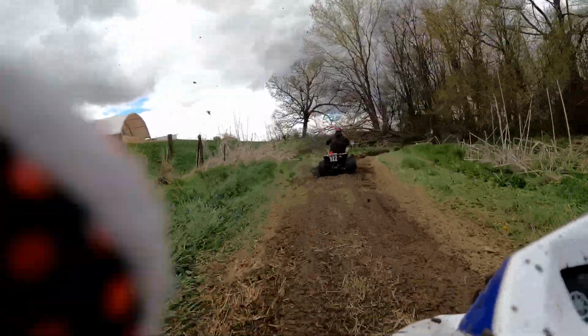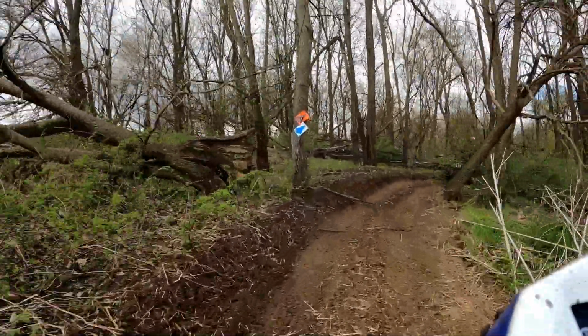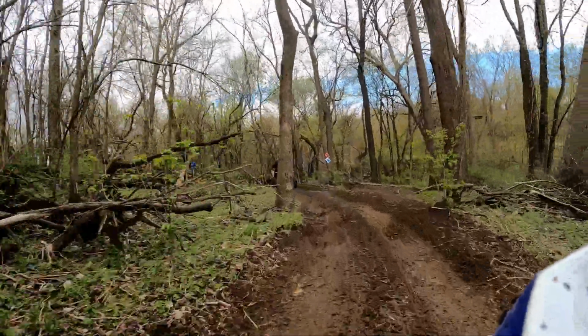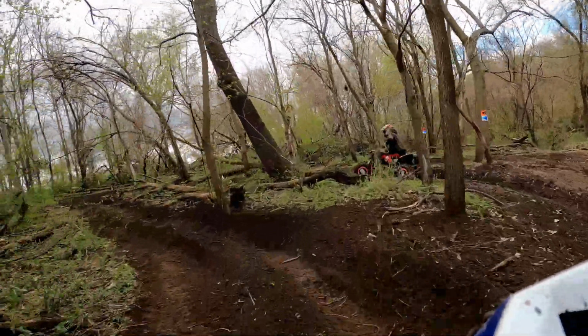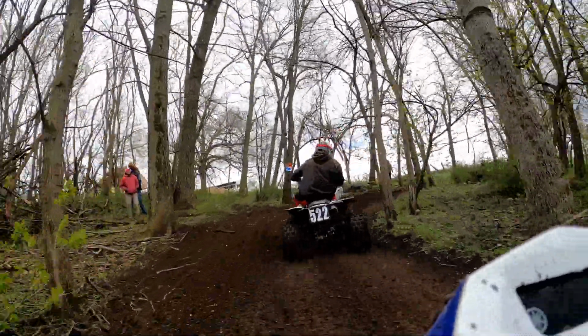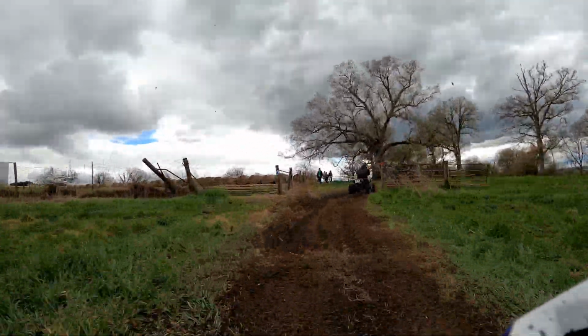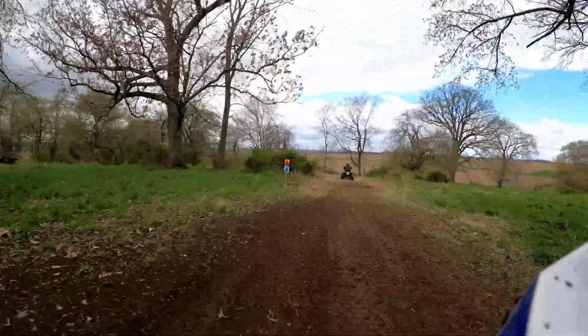Get that guy past me again. So here I took the inside line. It looked pretty good on this one, but by the third lap, it had just huge ruts in there. I ended up going on the outside from then on where that guy went. I think it was just soft ground. As more people started to go through it, it just got deeper and deeper.